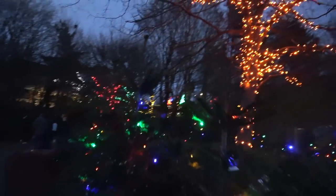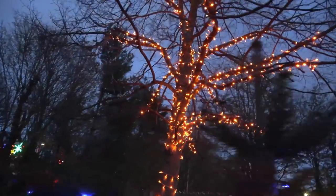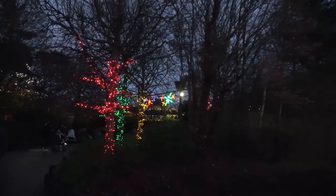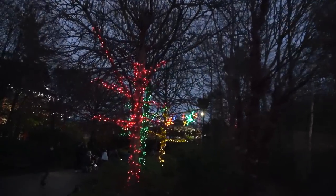So colourful, isn't it, with all the lights? I love these ones up on the trees. Yeah, all wrapped around the branches. Takes a long time to do, but it's definitely worth it. The end result is brilliant. It just really makes it, having all the nice colourful lights around here.